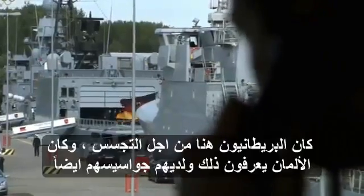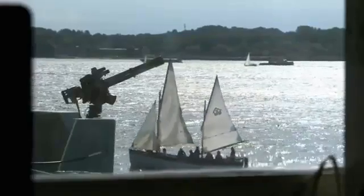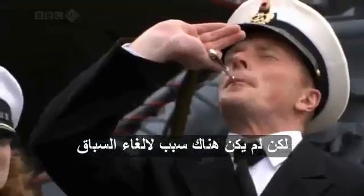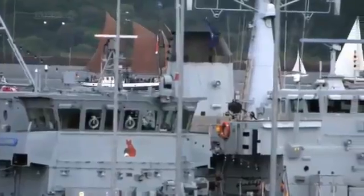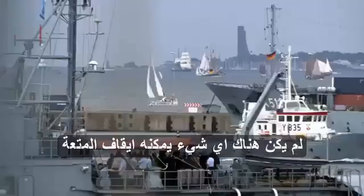The British, of course, were here to spy, and the Germans knew it. They had spies of their own. But it was clearly no reason to stop the regatta. In fact, nothing, it seemed, could end the fun.